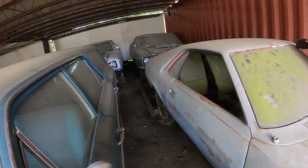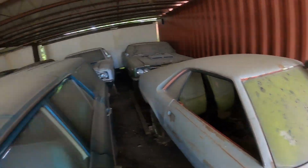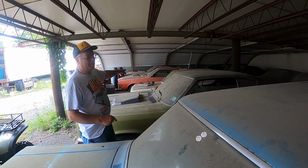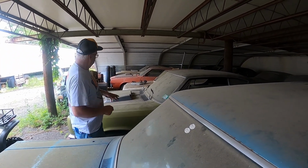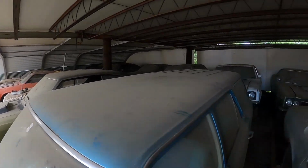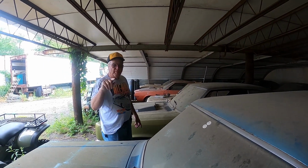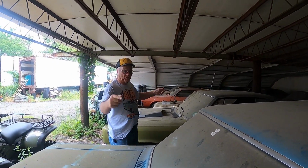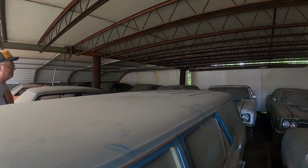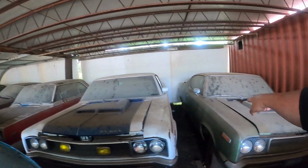But this is a big bad orange 69 AMX, and over there is a big bad orange 69 Javelin. So this is that color. If it were polished, right? Other than looking dull. And it was in the trim package to tell you what the colors were. Now that is the Rebel machine. They're both Rebel machines, right? Oh yes. But this is the Rebel solid color one that you were talking about.